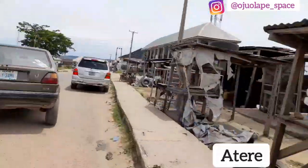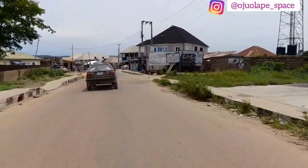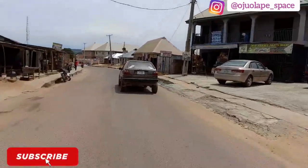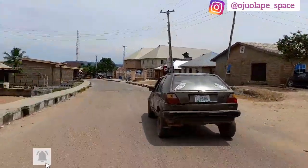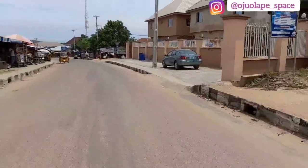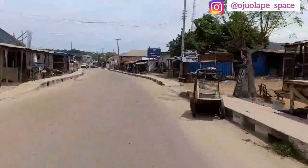Then moving from Sele Rainbow, we have Atere. This is called Atere. Atere too, you can see how well it's developing. The road access to these particular areas are linked from one junction to another, and you can look around. Everywhere is in a very good atmosphere. Then you can actually come around for a settlement or for business opportunity in Ibadan.